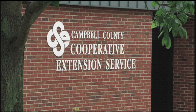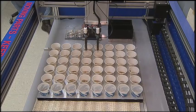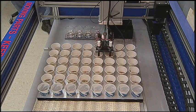Once you have your soil mix, take a sample of the soil to your local cooperative extension office to have it tested. Depending on the test results, you may need to add lime or fertilizer.